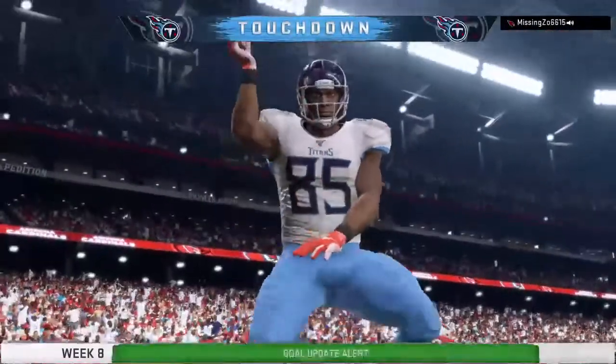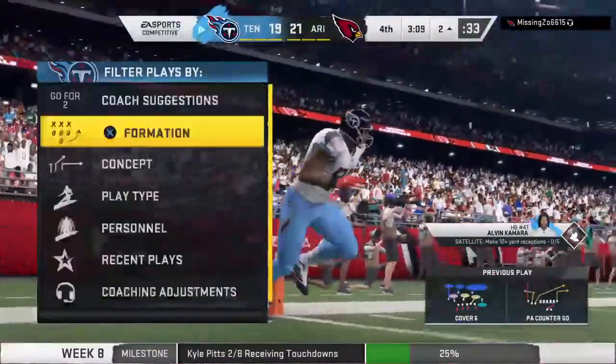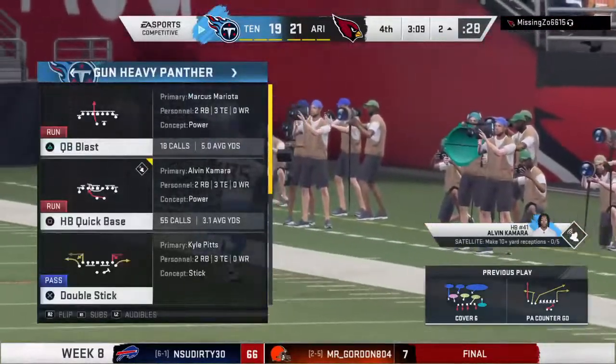Touchdown, Titans. A big play there. His 2nd touchdown on the season as they now sit just a 2-point conversion away from tying this game up in the 4th quarter.